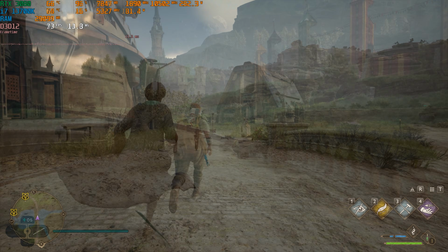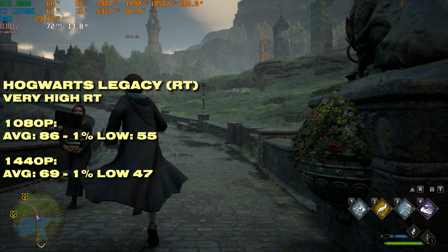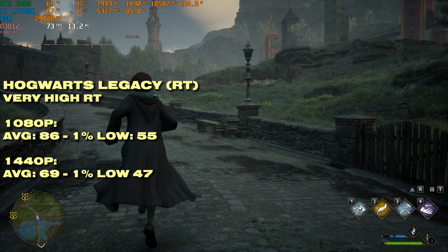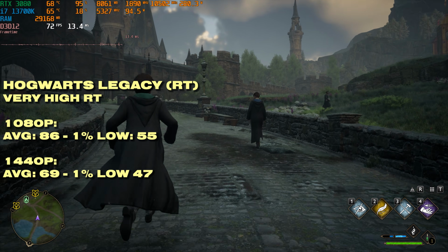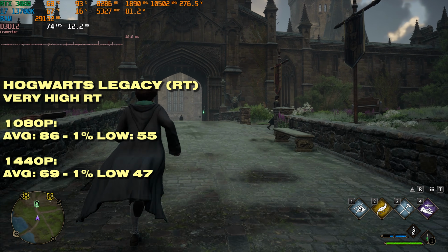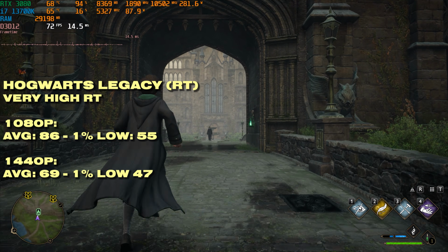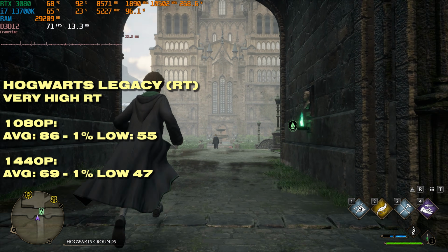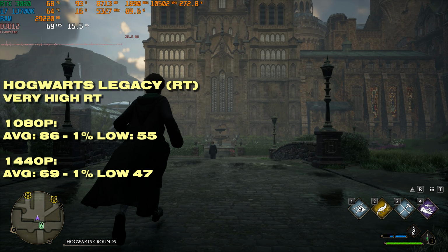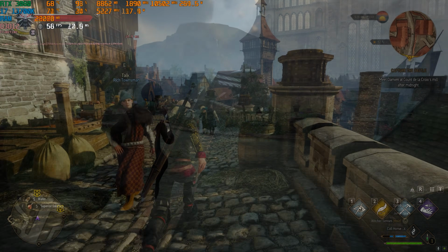Hogwarts Legacy with ray tracing looks pretty good if you ask me, but what's also good is the performance, because it just ducked 90 FPS at 1080p and it got a nice 69 at 1440p, and this says to us that Hogwarts Legacy is very playable with ray tracing at both of these resolutions, and I'll probably recommend enabling it as you've got the headroom to do so.